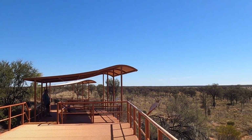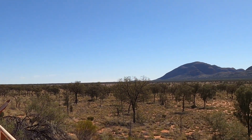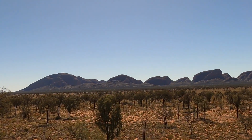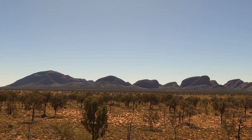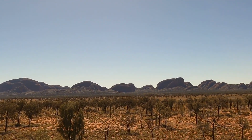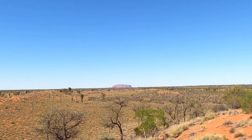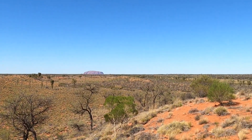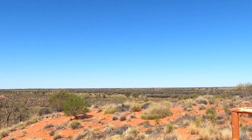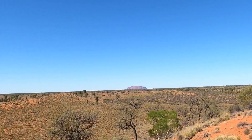So this is our last walk for the day. Kata Tjuta, the Olgas, previously known as the Olgas. It's a lookout up here. And over there is Uluru. And not much else.